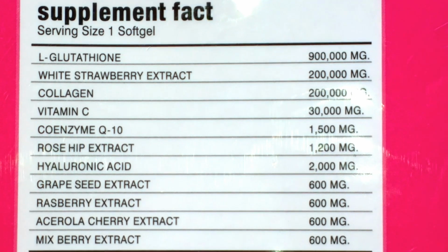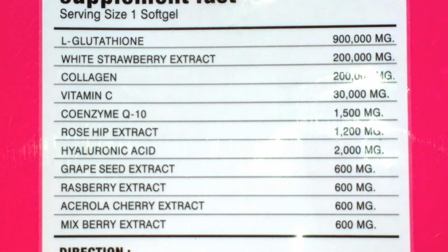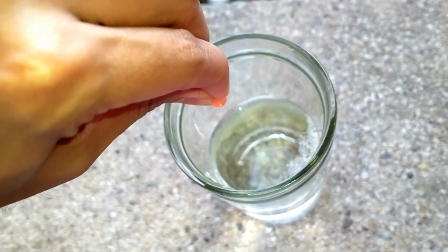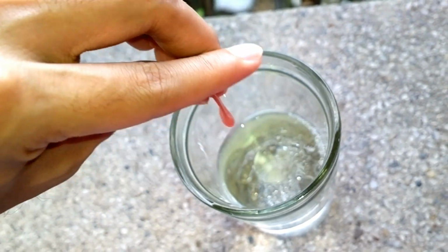So this is the third time I'll be reviewing a glutathione supplement from Thailand. I suggest you check my videos in case you're interested in watching them. Before anything else, let's do the iodine test first.